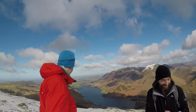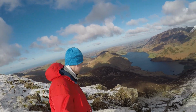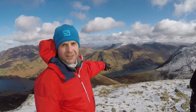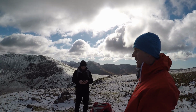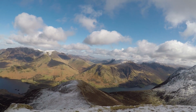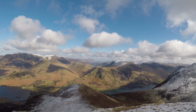Oh, no. Yeah, look at these cliffs. It's like quite a nice scrambly route up. Anyway, so what have we got then? You see Buttermere now, down that way. Behind us we've got Crummock Water. That is High Stile over there. Over to Honister Pass. Over there to the Coldale Horseshoe and Wainwright Pass. I think that's Wainwright Pass. Yeah, that is Wainwright Pass. Brilliant.